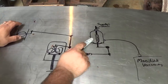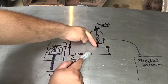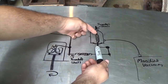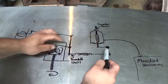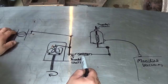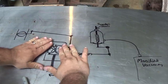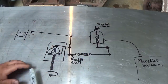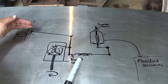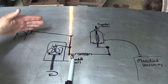When manifold vacuum drops, that allows this spring to extend the diaphragm out, push the diaphragm down, because remember, there's less pressure differential between the atmosphere pushing it up and the spring pushing it down. When that occurs, the bell crank, this lever moves back, increases spring tension just slightly, and allows the weights to be forced closed with just a little bit more effort to crack the throttle enough to bring the engine back up, and then equilibrium is found again. Granted, manifold vacuum is lower because we have the same engine RPM but a wider throttle opening.